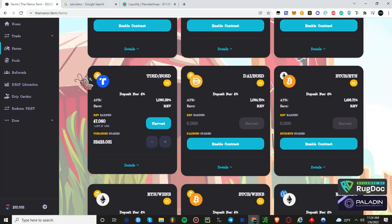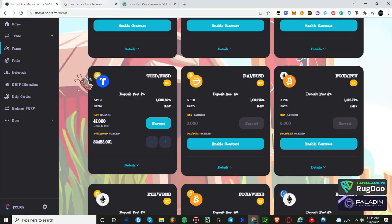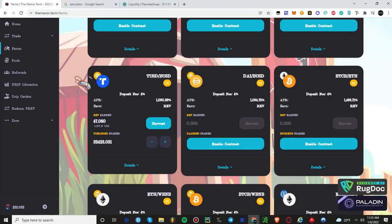So I'm gonna show you guys how to calculate how much you get a day, right? Let's say you put 1,000 in it. You would then multiply that number by the APR, 1,090%, which gives you that number, right? Then you would divide this number by 365 because there's 365 days in a year. And you're getting almost $30 a day, right? So let's just say 29. So you deposit, you lose $40, but then you're making almost $30 a day. So in a day and a half you should make back your deposit, and then from then on, you're just making $30 a day. But that's what I'm doing basically.